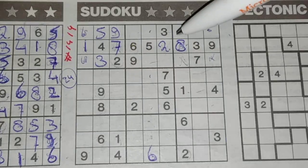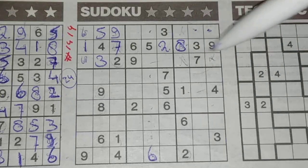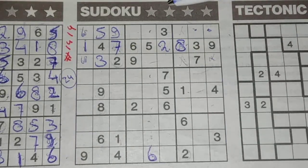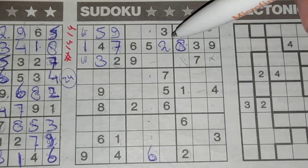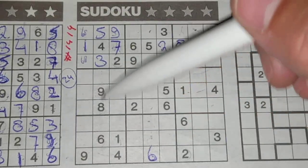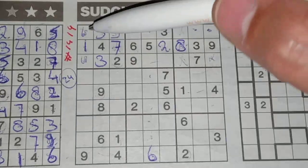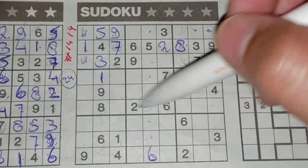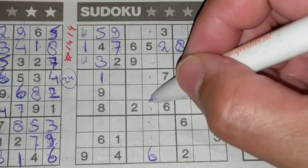Let me see. We have 6 there. I'm thinking. 1, 2, 3. 1 in this column, 1 in the third column, so the column between, the second column, the only place for the 1 should be there. 1 in this row, 1 in the second row. So in the row below, the only place for the 1 should be here.